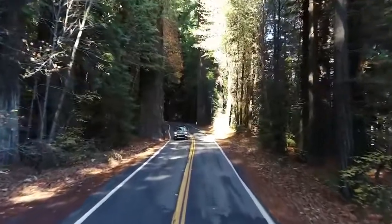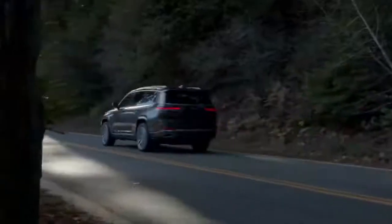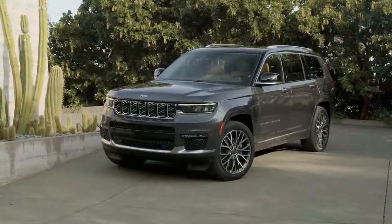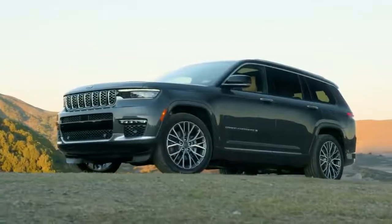I think the Grand Cherokee L, as it's presented today, delivers on pretty much everything. It's an overachiever in every category. It's an overachiever in performance. It's an overachiever in design. It's really beautiful. I think the lines are very, very sophisticated, but it's a very simple design at the same time. Beautiful contradiction in the Grand Cherokee.